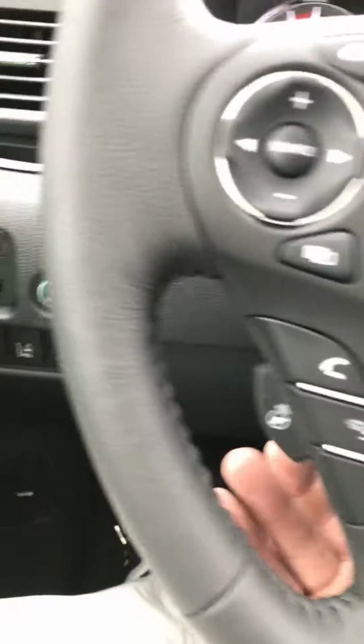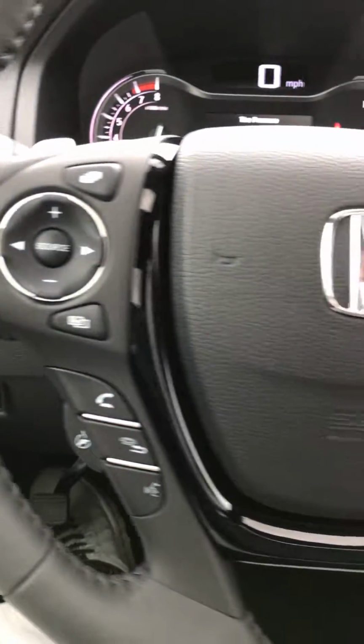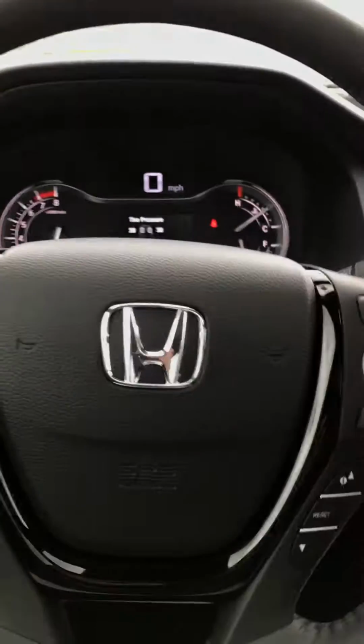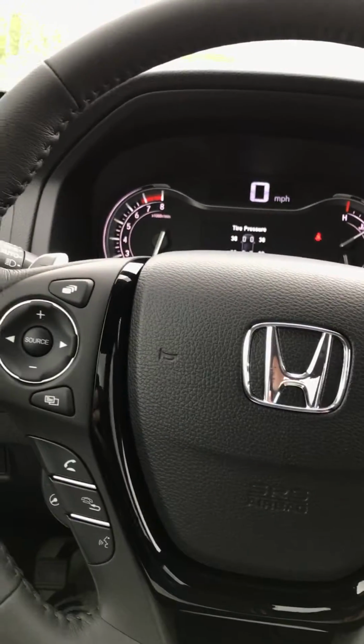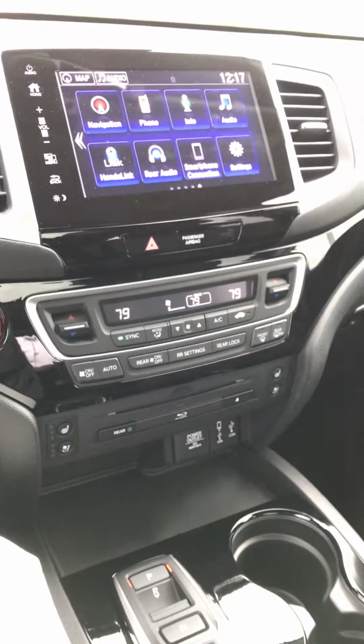And lastly, you do have the heated steering wheel, which is cool. This is the only trim level that has the heated steering wheel. Really like that feature, you know, especially on cold days. It's just nice to kind of get in and have everything fully warmed up, especially with that paired up with that remote start. You can have all this stuff warmed up for you by the time you get in.